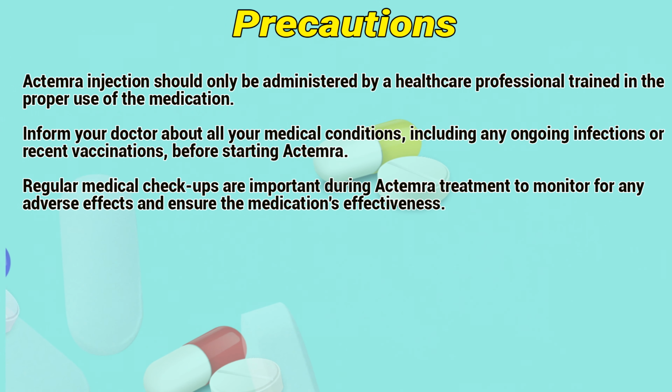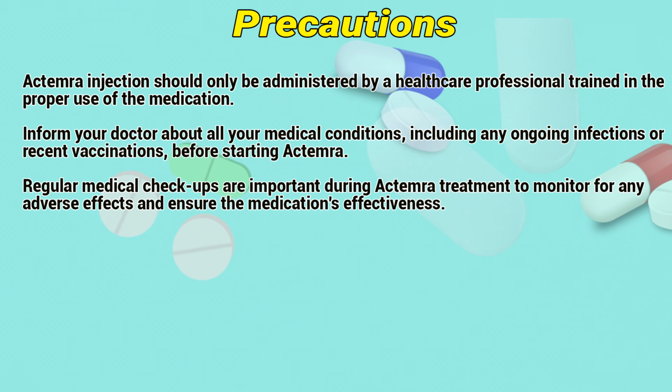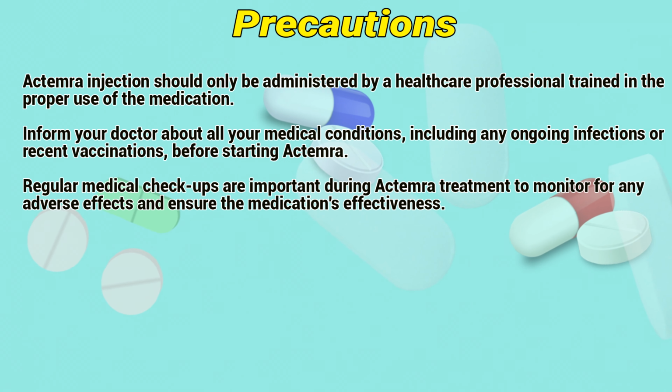Precautions. Actemra injection should only be administered by a healthcare professional trained in the proper use of the medication. Inform a doctor about all your medical conditions, including any ongoing infections or recent vaccinations, before starting Actemra. Regular medical checkups are important during Actemra treatment to monitor for any adverse effects and ensure the medication's effectiveness.